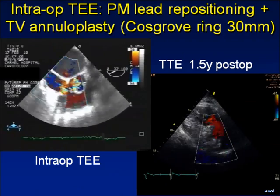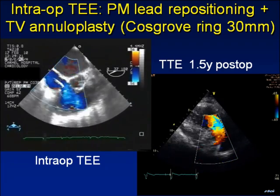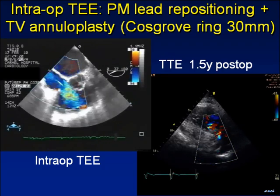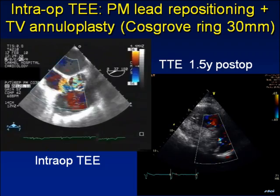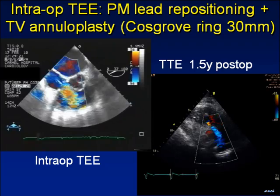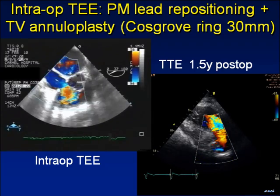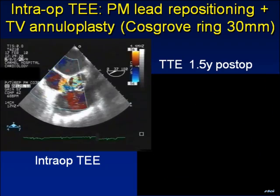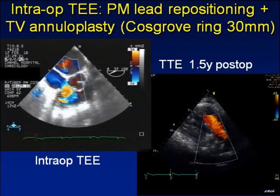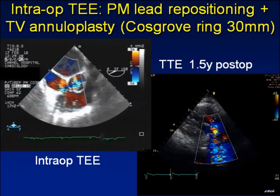And I had a very strong feeling that the TR was related to the pacemaker. I tried to convince our EP guys to pull the electrode out. They didn't want to do it. They said it's too dangerous. They can tear the leaflets and the subvalve apparatus. And also, I suspected that during those years she also developed tricuspid annular dilatation. So we went to surgery.